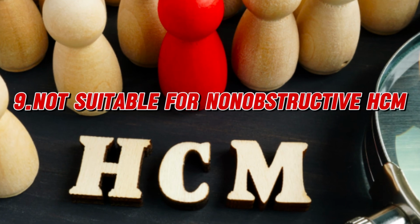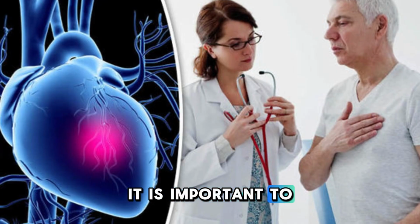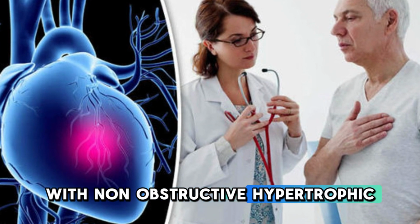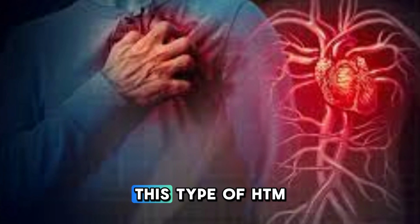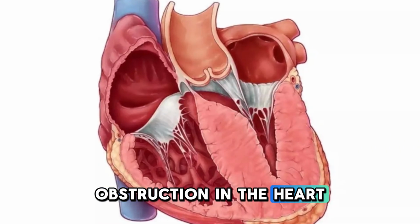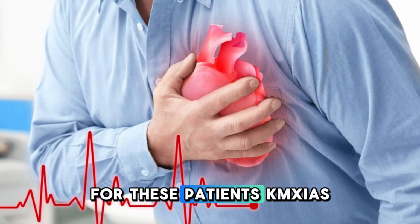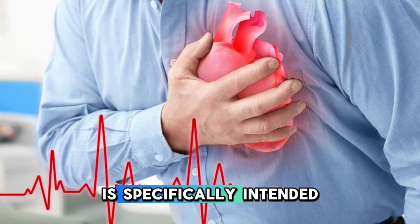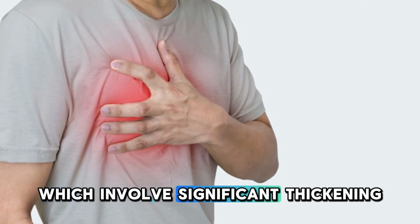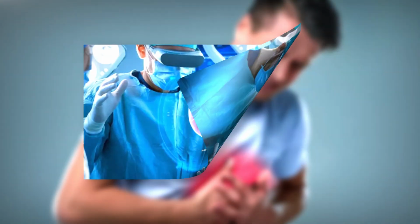Number 9. Not suitable for non-obstructive HCM. It is important to note that CAMZYOS is not approved for patients with non-obstructive hypertrophic cardiomyopathy. This type of HCM does not involve the same degree of obstruction in the heart, and the medication has not been shown to be effective for these patients. CAMZYOS is specifically intended for those with the obstructive form of the disease, which involves significant thickening and obstruction of the heart muscle.